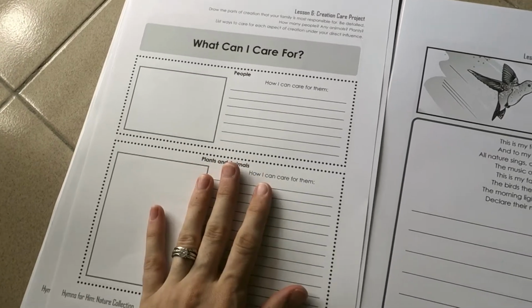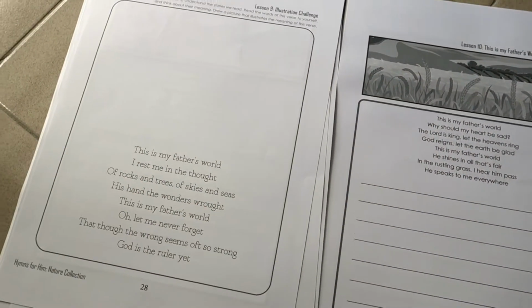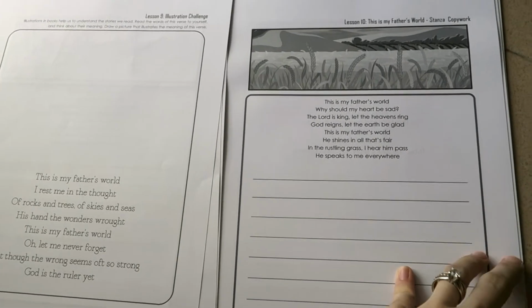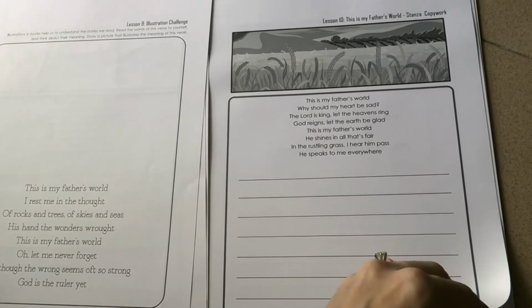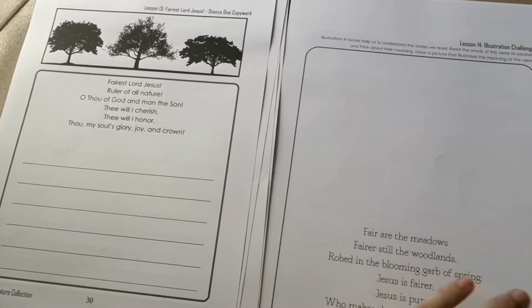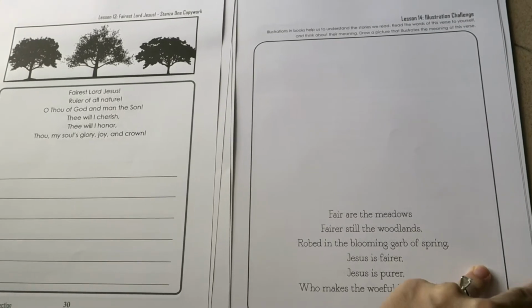This is one of our creation care projects right here. So the student pages are really designed more for upper elementary and beyond. I mean, you could have a middle schooler or a high schooler being challenged with these illustration challenges. They can do it at their own level of ability. And I still think that copy work is a great way to increase memorization and spelling skills, even as an adult.